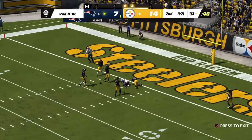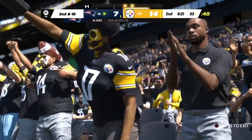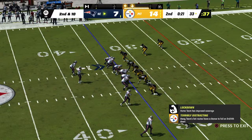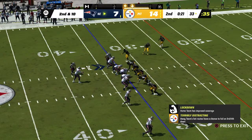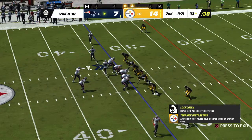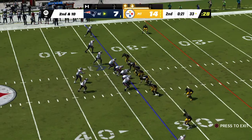And incomplete on a deep ball. Well, the incompletion, yes, but maybe here not the worst thing in the world? No, not on 1st and 10. Actually gives them a chance to regroup, relax just a little bit. They huddle up, talk it over. Then they get a chance to continue their drive.